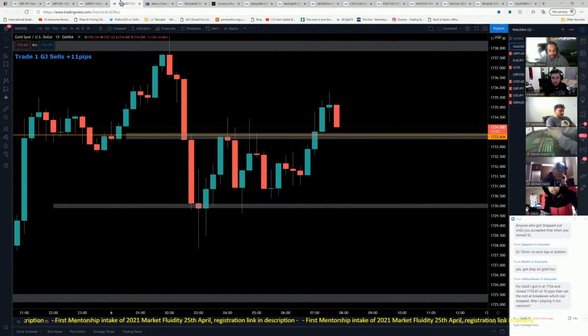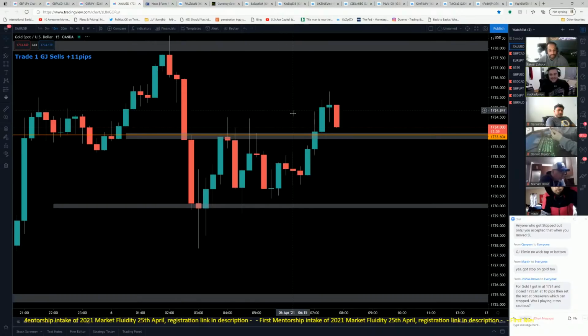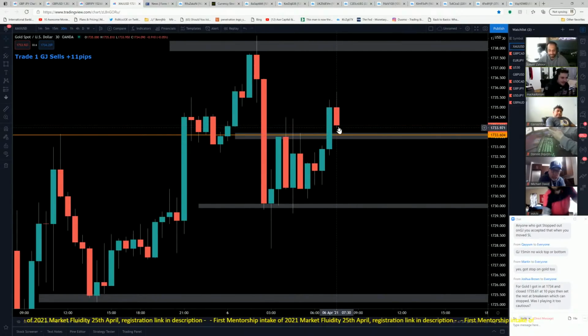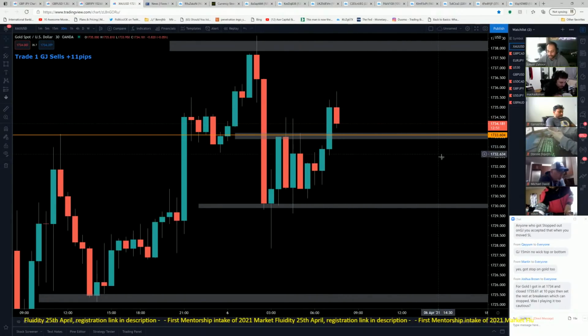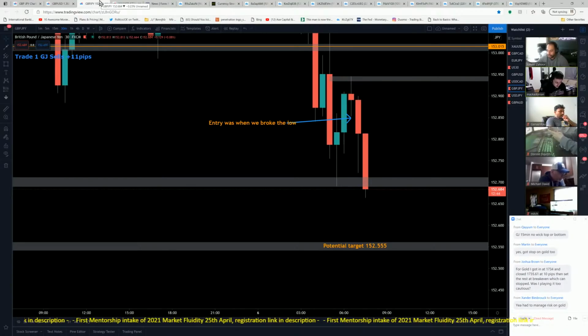Gold is not doing what it was supposed to do. Gold broke the 15-minute low, so obviously you managed risk at that time. When price moves, we can't really predict where price is going to go. If price moves against us, we can manage risk. We can control risk, but we can't really control where price goes.